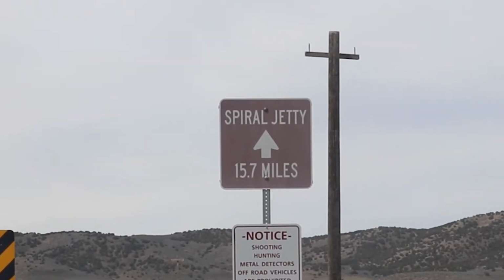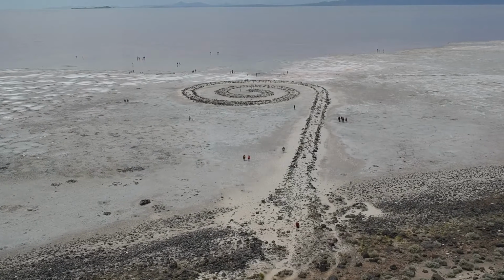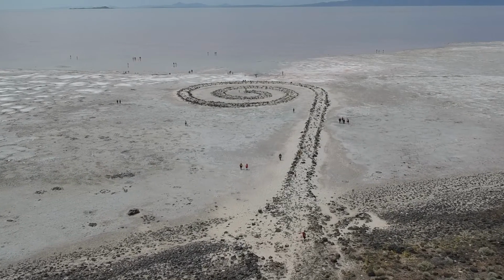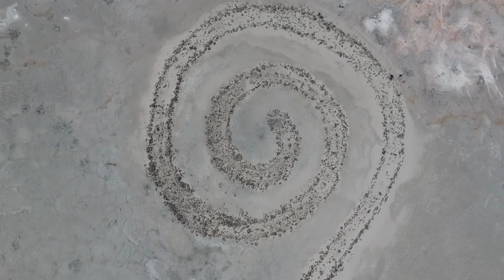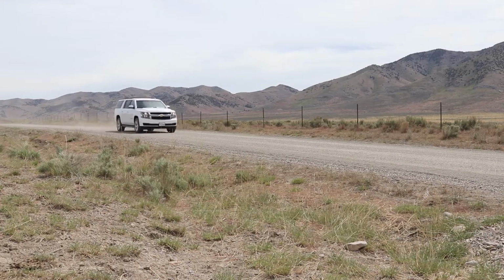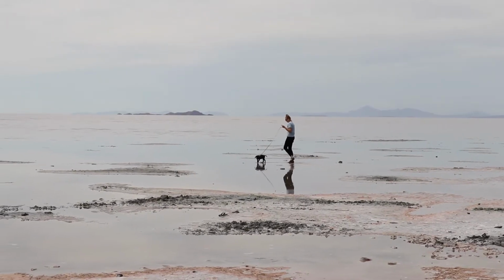If you really have some extra time, follow the road out for 15 more miles to see the Spiral Jetty, a huge rock sculpture on the shore of the Great Salt Lake. If you come here in the evening, you'll have a stunning view of the sunset over the lake. Keep in mind that once you leave the Golden Spike, you will need to drive on dirt roads to get to the Spiral Jetty. It's doable in most vehicles, but very dusty.